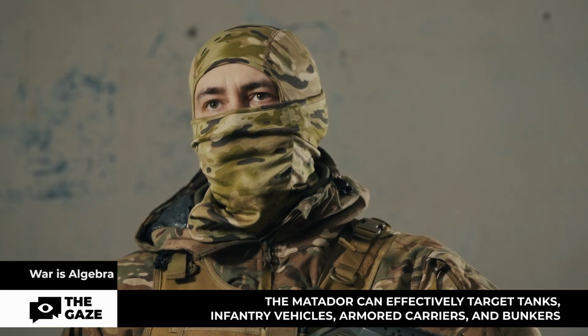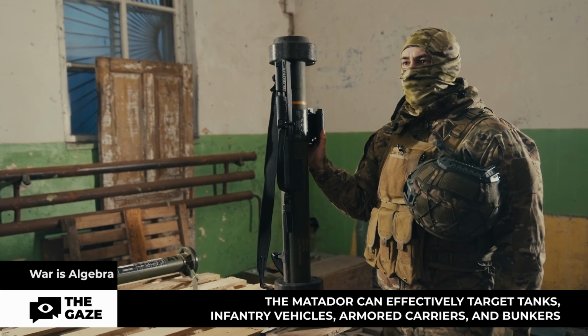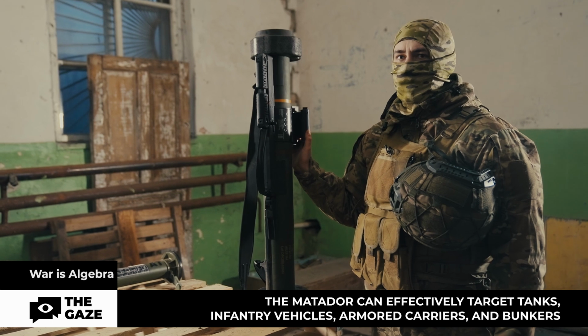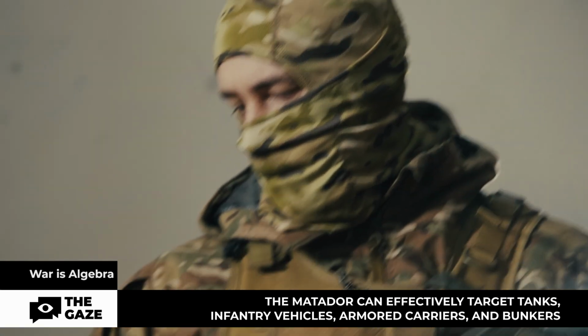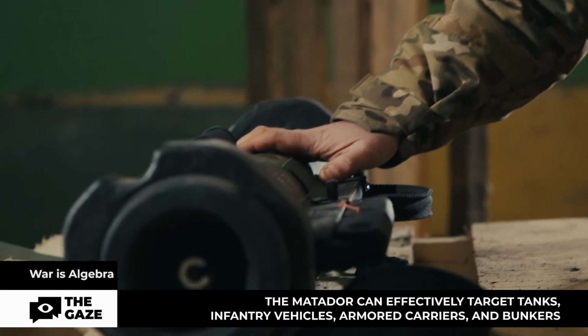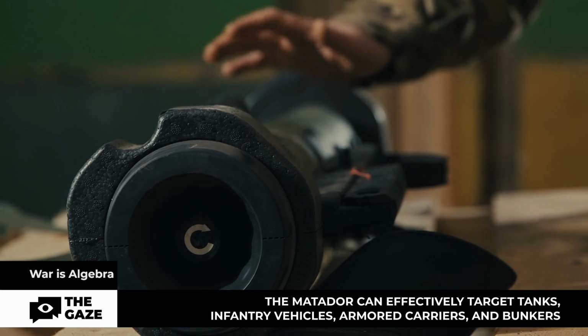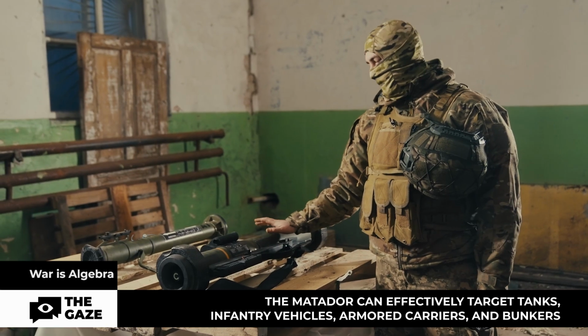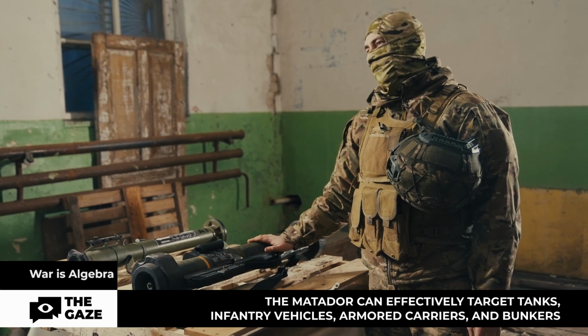For example, in the track and break it down. I know guys who actually destroyed a T-72 with 2 Matadors. So it's a pretty serious thing. The effective firing range is approximately 200 meters. The specifications state that it can shoot from 14 to 500 meters. However, it is best fired from a distance of 100 meters, no closer.